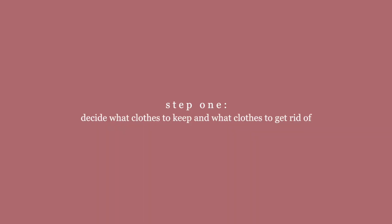Okay, I don't know where to start. I don't know if I should take all of my clothes out of my closet or just sort through them one by one. I feel like I should probably just sort through them one by one and not make a giant mess all over my room. So we'll just start with going through my clothes, and I'm gonna decide what to keep and what to post on my Poshmark.